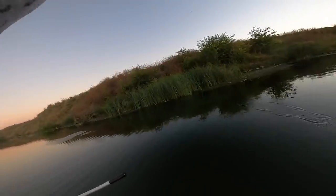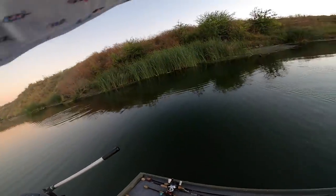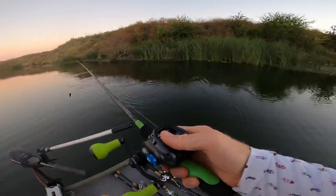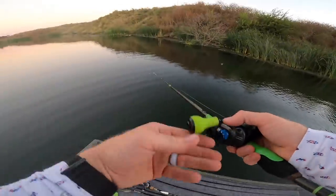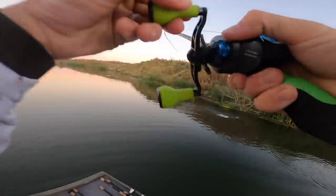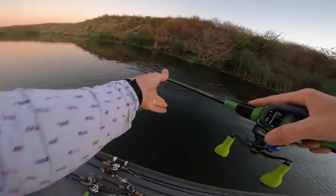Oh, that's a bass. That's a bass. There we go. Topwater. I wasn't even paying attention. Oh my gosh. Did he come off? He came off. Wow. Usually the treble hooks get him even when you're not looking. That's funny. That was a good blow up. I was about to say, oh, got him. There we go. All right. First bass on topwater. I was going to say, this bite's got to kick in at some point.